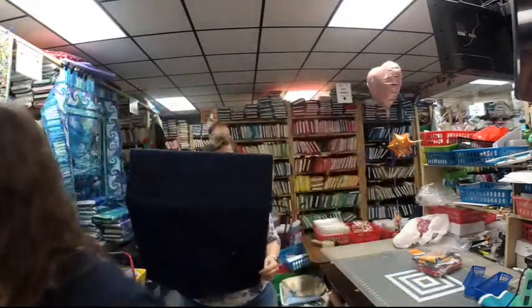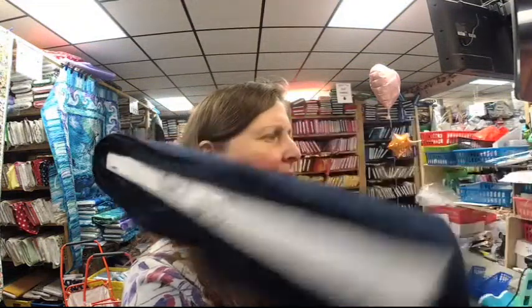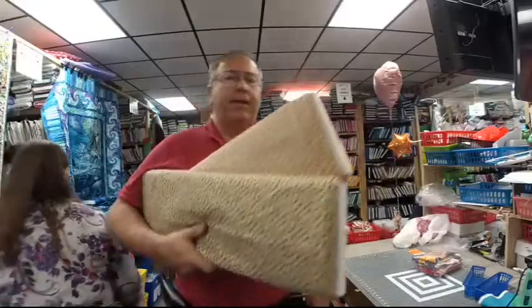Okay, so this time I brought in the navy. This is the same idea of what Becky was just showing. This pattern has, I think, trees, leaves, whatever, but it looks very tonal. It reads very tonal. Batik 1613. It is navy blue with a little bit of lighter royal blue in it, and they're only $9.99.